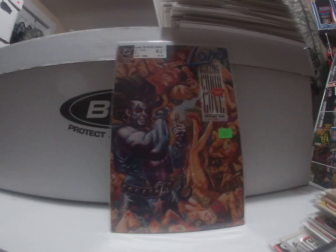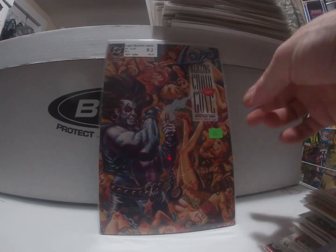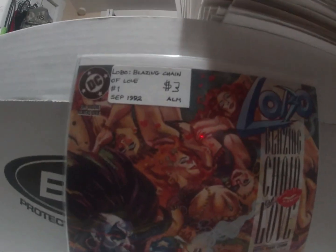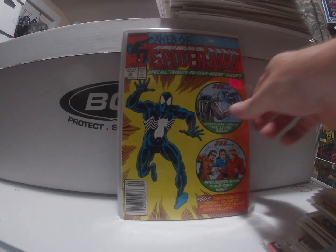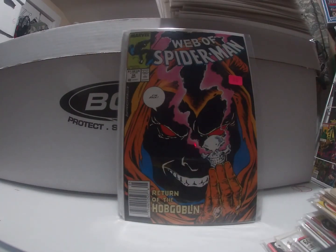Lobo. Blazing Chain of Love. Can you see that cover? Let me bring that. Okay, what's going on here? This has been fun. Fun to get that one all done up. Aliens Hive 104. Web of Spider-Man 35, newsstand. Web of Spider-Man 38, newsstand. Why are these stuck together?